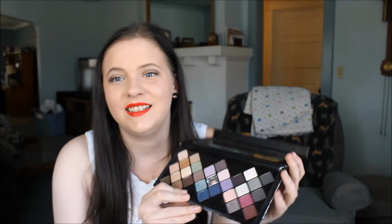least used palette. And this isn't my least used because I don't like the pigmentation or don't like it, but I just don't find myself picking it up like I should. It has some really pretty colors, and this is the Smashbox On The Rocks Luxe palette. I bought this after the holidays, and it was on sale, and I love it.